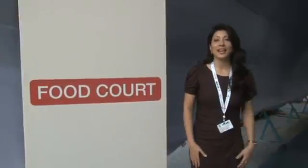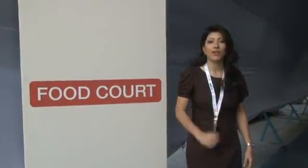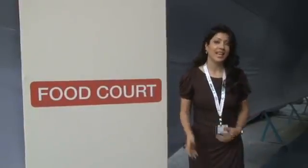Here we are at the fully air-conditioned registration tent. Here, the credentials of all the delegates are checked and they are provided with the bar-coded photo ID card like this. And here we are at the fully air-conditioned food court, which is made especially for our CBT delegates. Come, let's see inside.